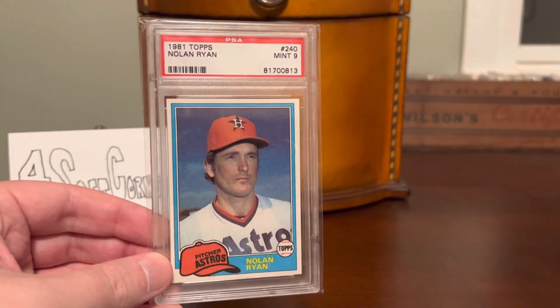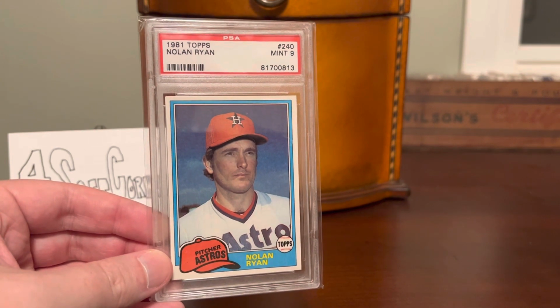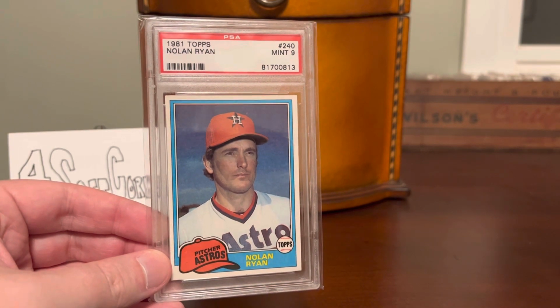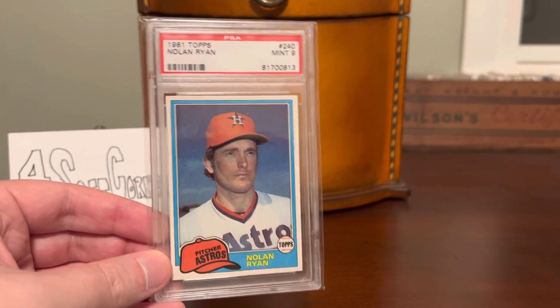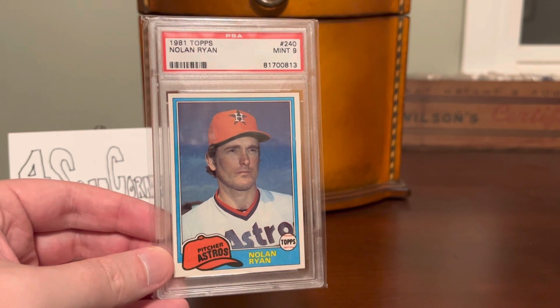It's like, why do I need better than mint? When I left the hobby in the mid 90s, mint was what you were striving for. I wasn't aware there was anything beyond mint. I thought that was it. So I'm like, well, I'm just going to buy 9s for my modern cards because I just want mint cards. And so then I started working backwards.